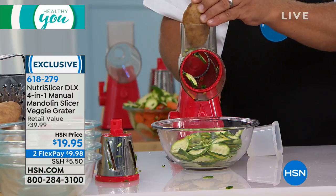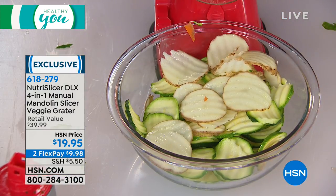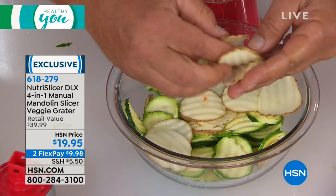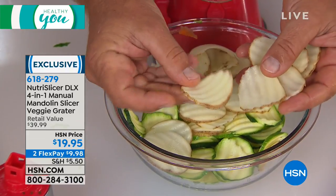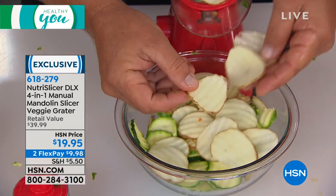Drop a potato in the top, turn the handle, you get ripple potato chips. And you can make them by the mound, or you can make them by the pound. And I'll tell you what, instead of buying potato chips in a cellophane bag, when you make these fresh, you can spread these out on a cookie sheet in your oven, sprinkle Parmesan cheese or barbecue salt over the top. They're delicious, baked instead of deep fried.